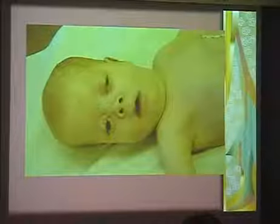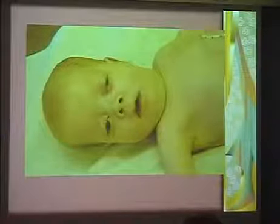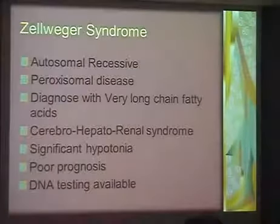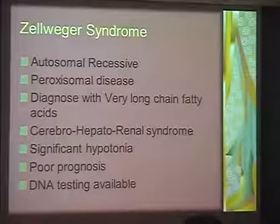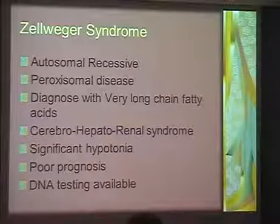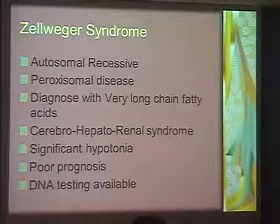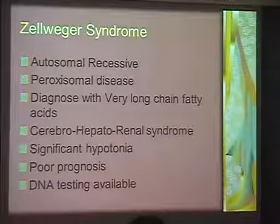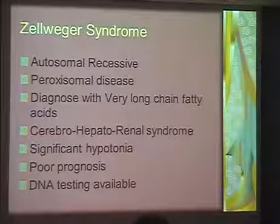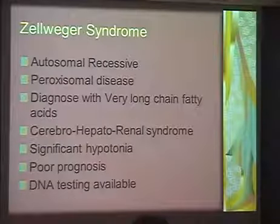He's another hypotonic newborn, and you kind of see his sort of high forehead, droopy eyes. Here's two more. They all kind of look alike. And they have Zellweger. Very long chain fatty acids that we send to Kennedy Krieger Institute. It's also called cerebrohepatorenal syndrome. Really significant hypotonia, really bad prognosis. They die young. We haven't really found a treatment. And there is DNA diagnosis available now.